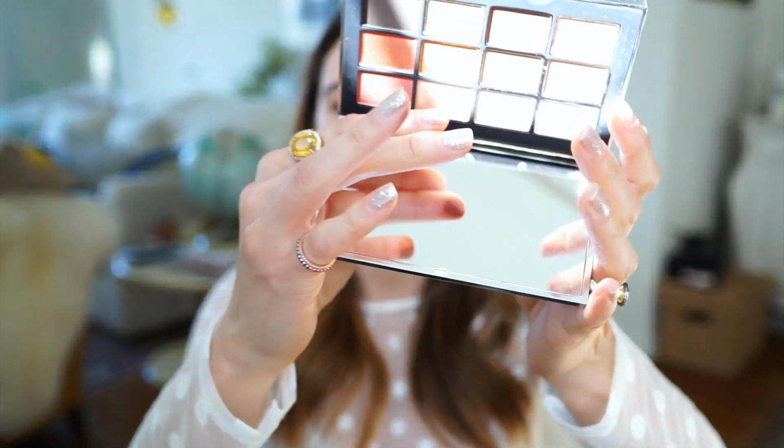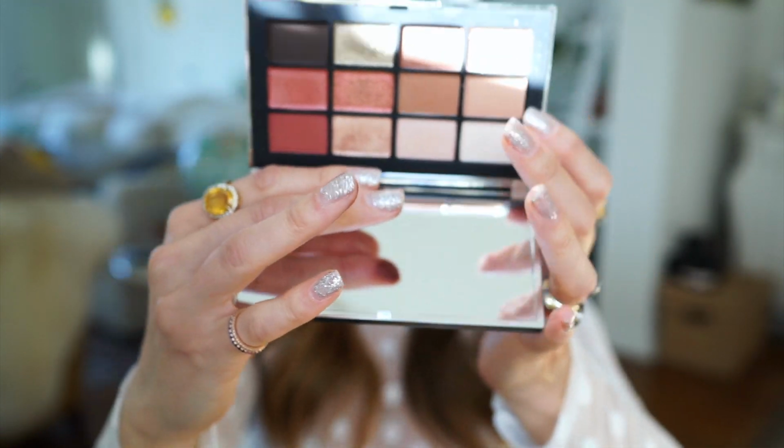It's daytime, so I'm not gonna go nuts with this crazy smoky eye, though any of these colors into a smoke, like a reddish smoky eye, would be so hot for night. I love it. But I'm not gonna go that hardcore. I think you guys know me by now. It's not quite my jam for daytime.